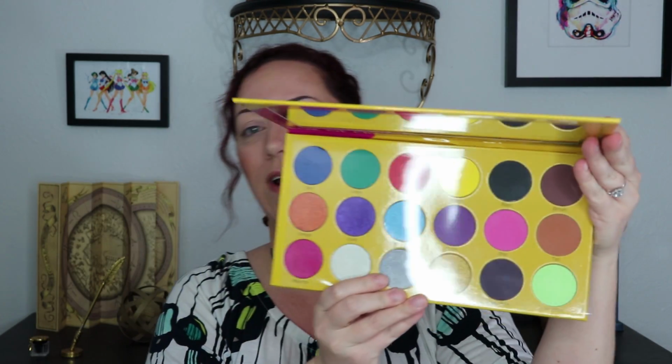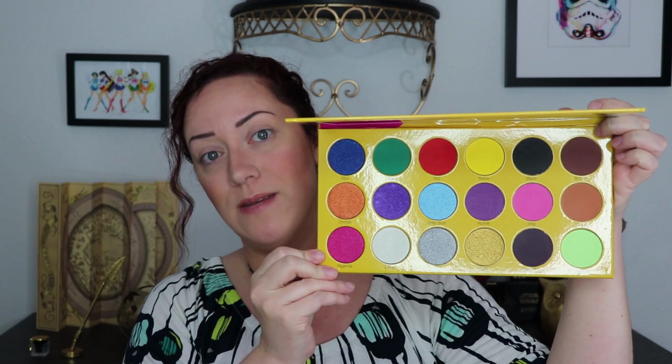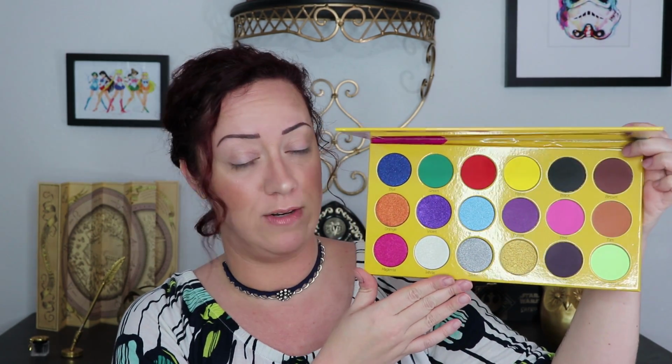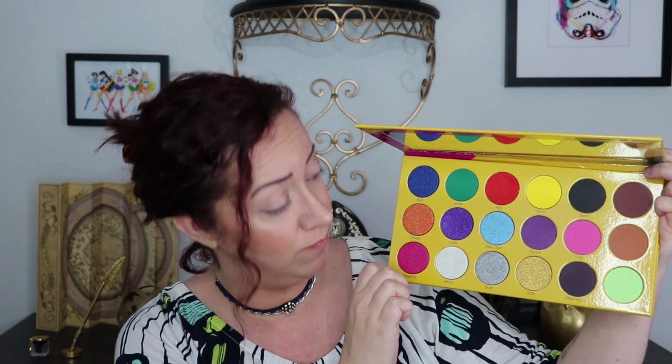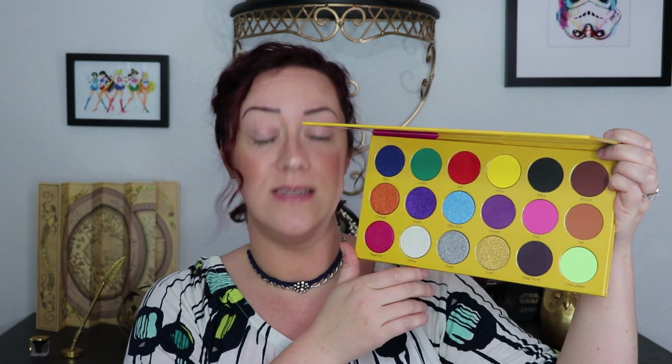This is what it looks like. Let me take this little sleeve off. There we go. You get 18 shadows. It's a mixture of mattes and shimmers and I believe metallics. I think you get all 3 different types of formulas. And literally it's just based off of Crayola crayons. The colors are even just blue, green, red, baby blue, lime green. So literally the owner of this company just went through a box of crayons, picked out their favorite colors and said, this is my new eyeshadow palette.